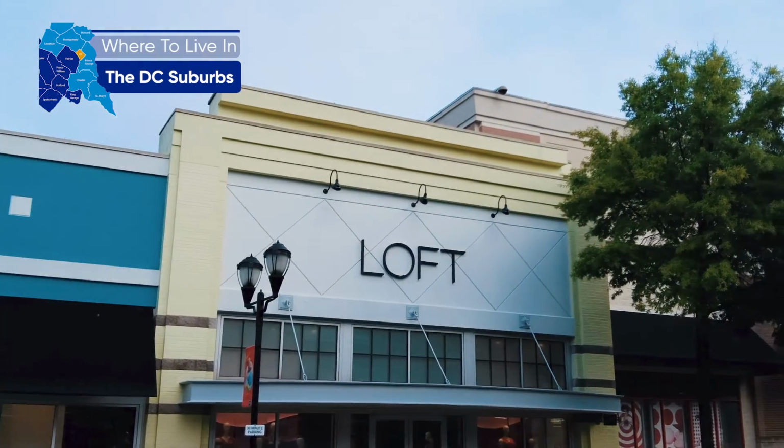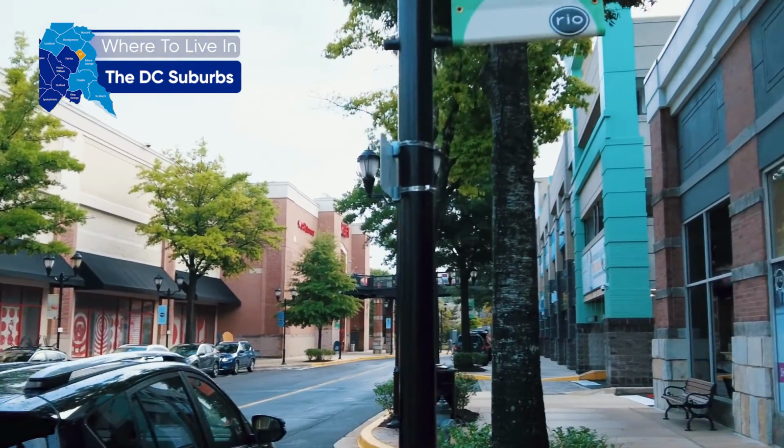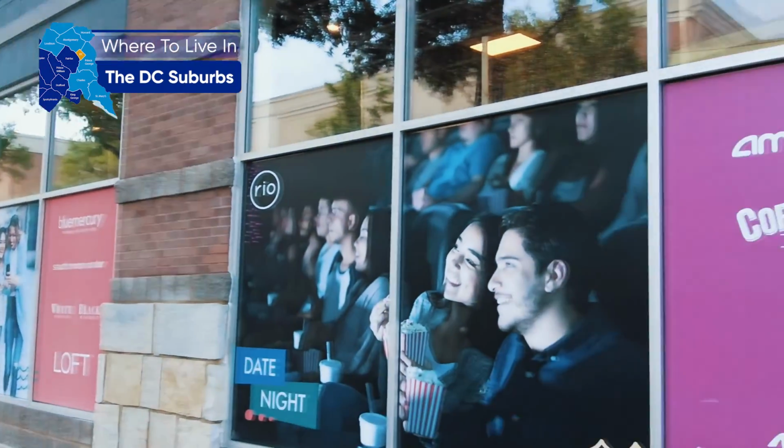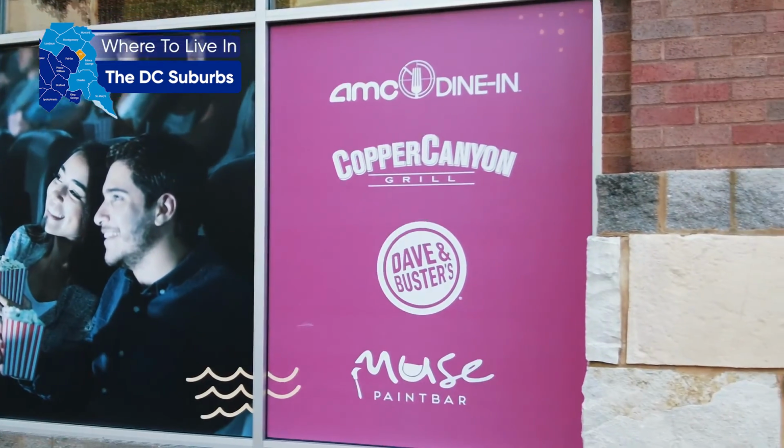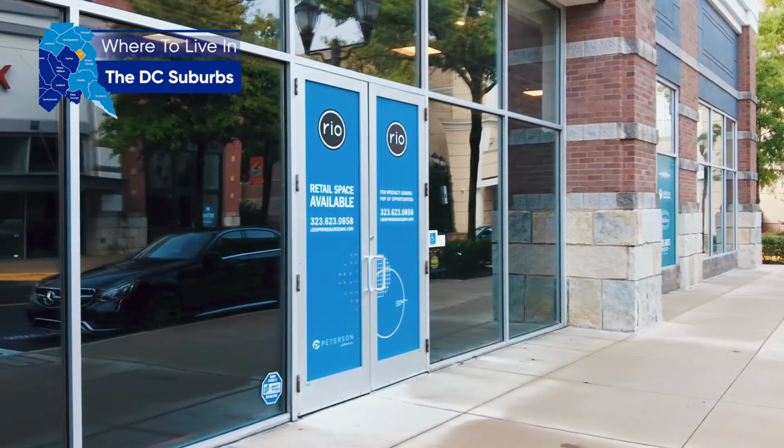Now, let me tell you a little bit about the RIO. The RIO Washingtonian Center is over 700,000 square feet: shopping, restaurants, entertainment, all those good things. You see, we got a paint bar over here. We got Dave & Buster's. All of this great stuff that you're going to see as we're walking down here.